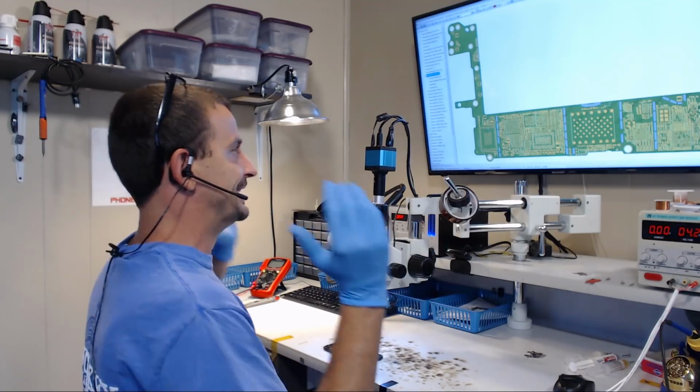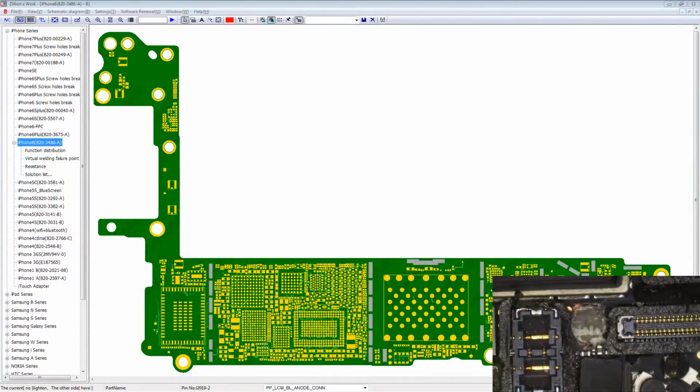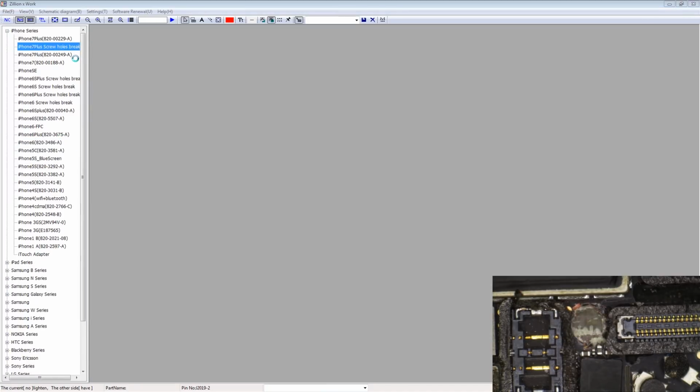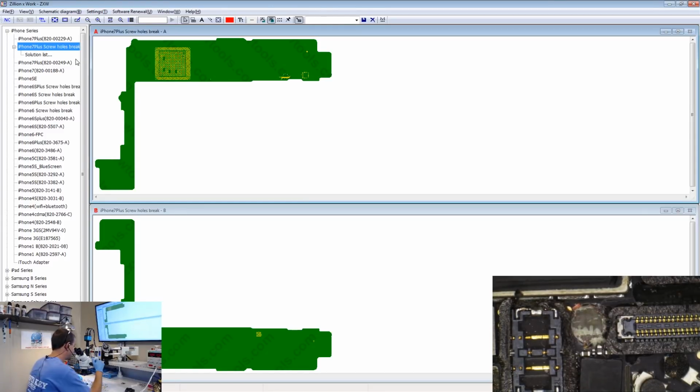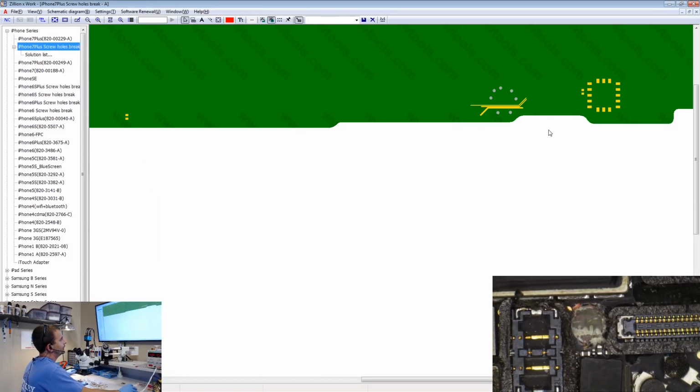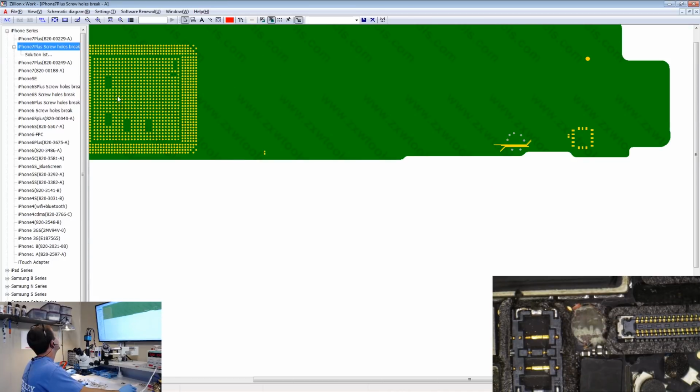So let's see if we can fix this damn thing. I'm going to switch over and see if ZXW Tool has anything to say about iPhone 7 screw holes. Man, when I sat down to record this video today, where's my buttons at? Okay, when I sat down to record this video today, I honestly believed that I was going to be doing a backlight filter or a shorted cap somewhere. I did not expect to open this phone. That's a 7 Plus.